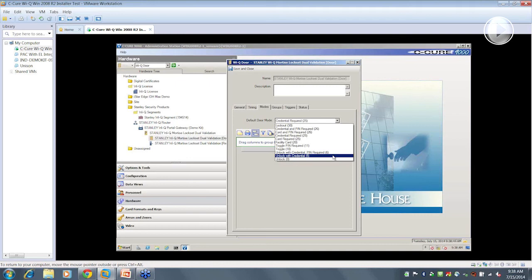So I put the schedule of 8 a.m. to 5 p.m. associated to my door, and set it to unlock with credential. So when 8 a.m. comes, if nobody has gone into the building yet, that door stays secure until the first person enters. So something, again, a little unique about our product.